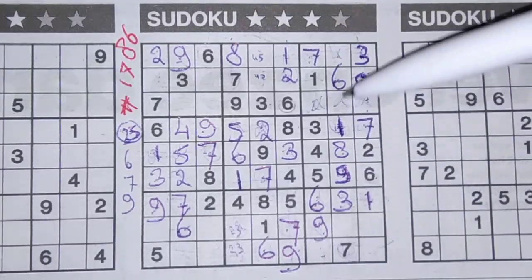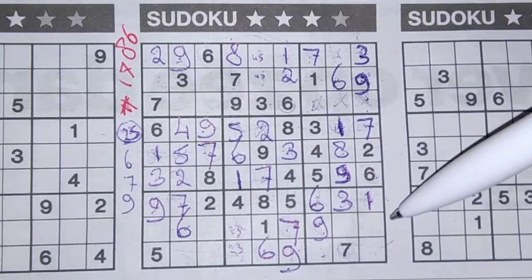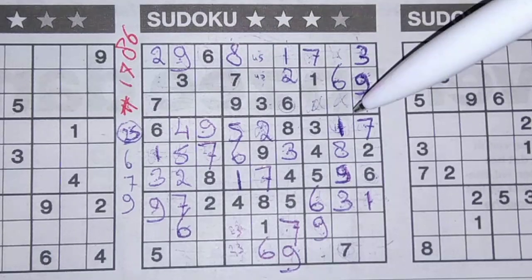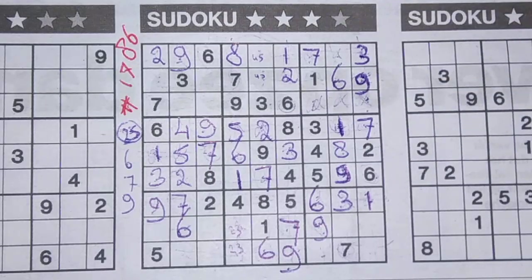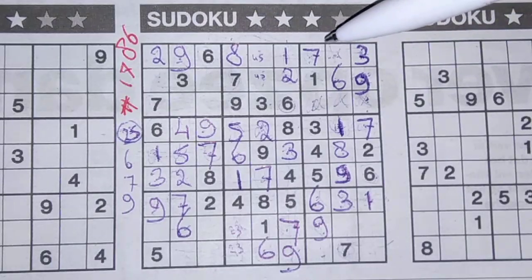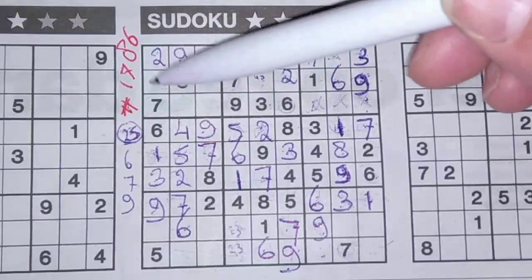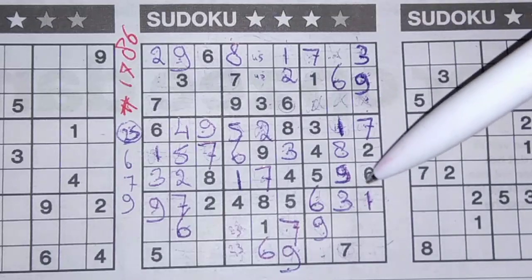Let me see. 2 and 8, 2 and 8. How about 6, 7. Can I do with the 5? No, 4, 5. 3 also. Yes. Complicated. How about the 1?